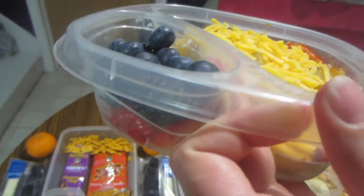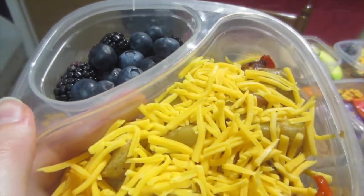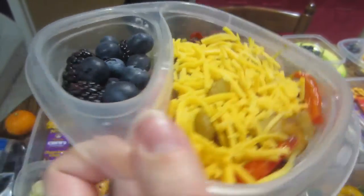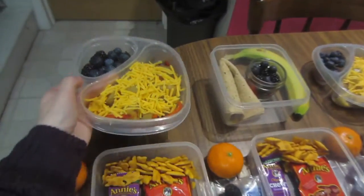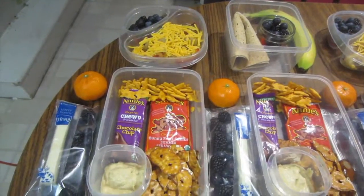In the past I've been doing some granola with berries. This week I just went with berries because there were a lot of berries on sale, blueberries and blackberries and strawberries, so I went ahead and just did a little berry side dish for breakfast as well. So that is my breakfast for Tuesday, Thursday, and Saturday.